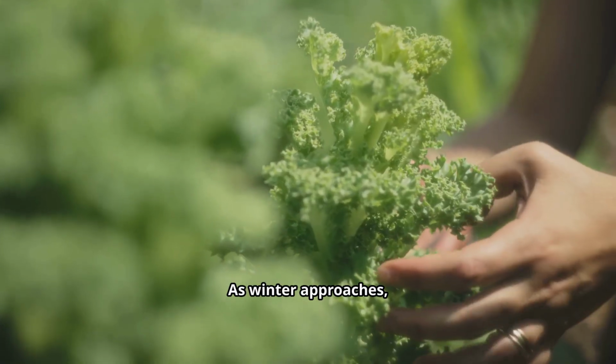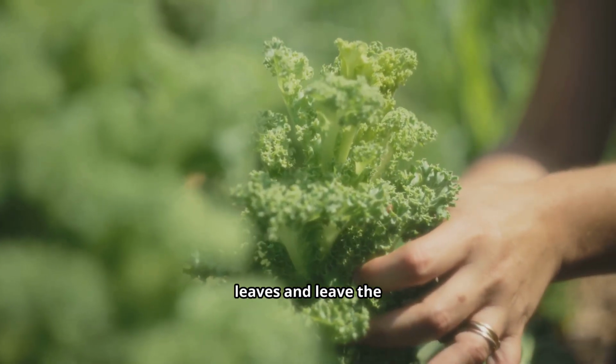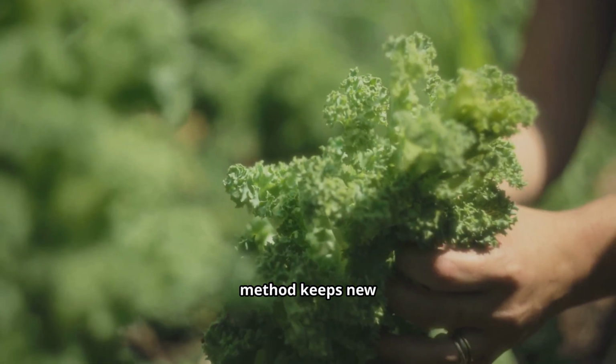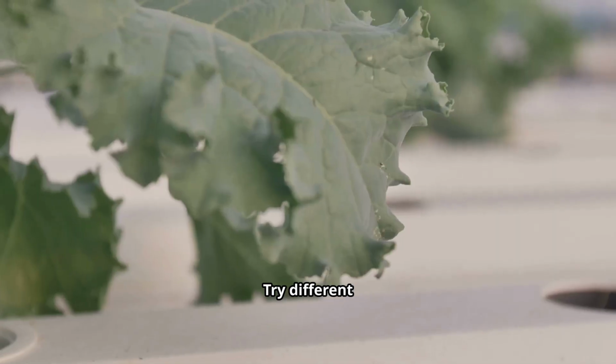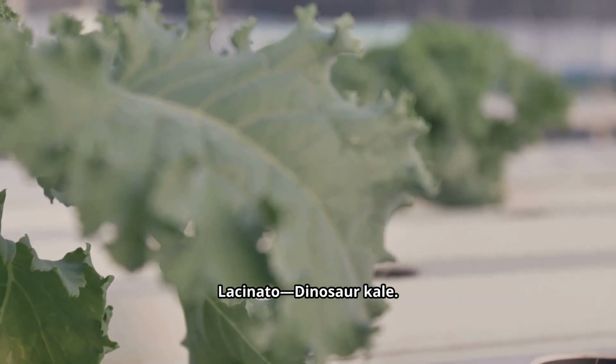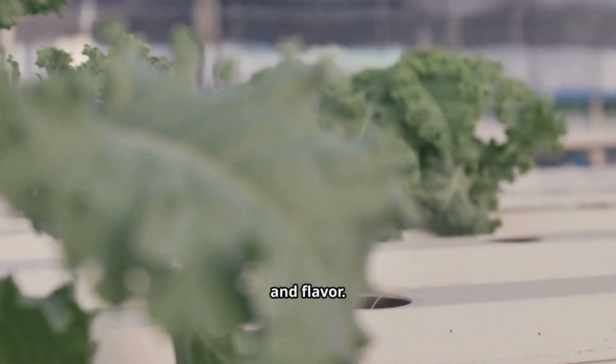As winter approaches, harvest outer leaves and leave the central bud intact. This cut-and-come-again method keeps new growth coming for months. Try different varieties: curly kale, lacinato, dinosaur kale. Each has a slightly different texture and flavor.